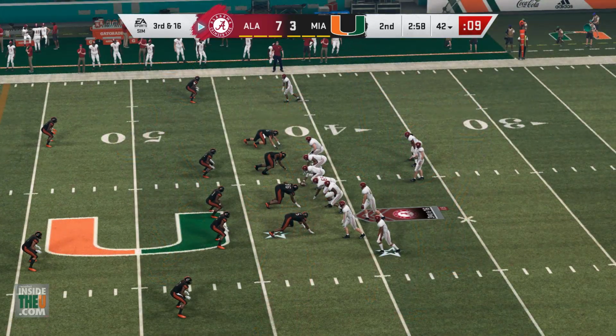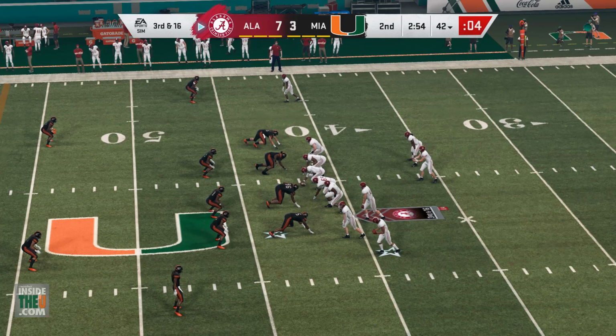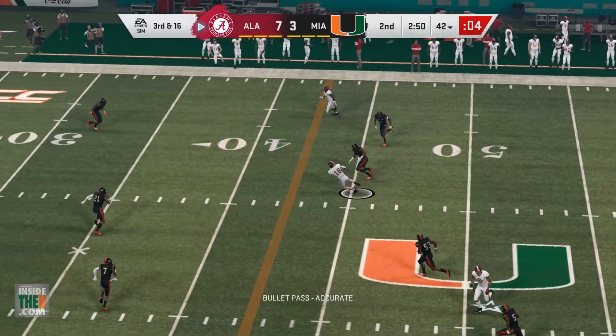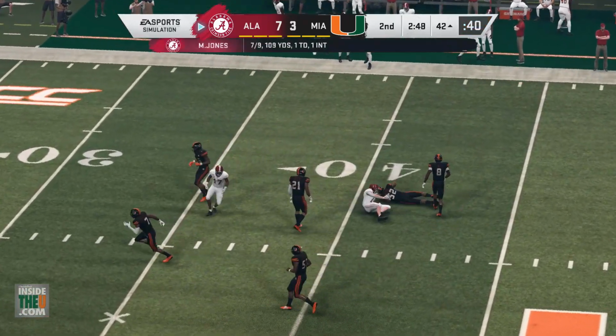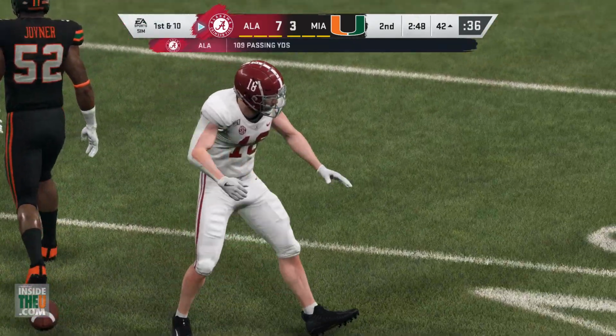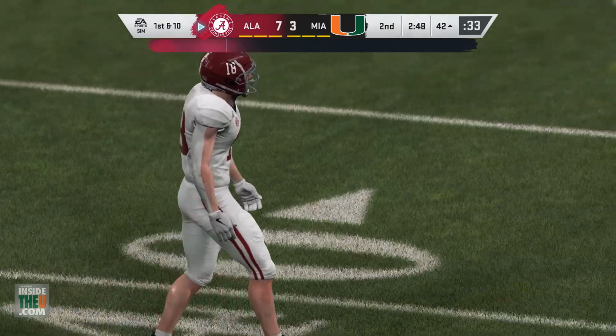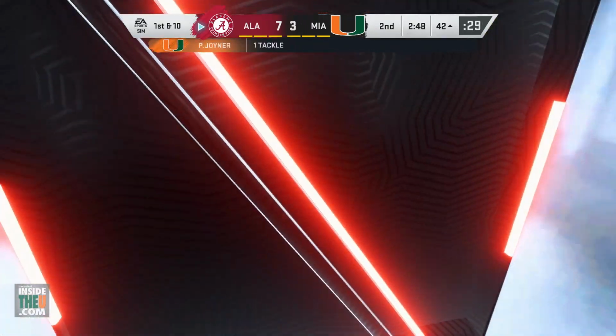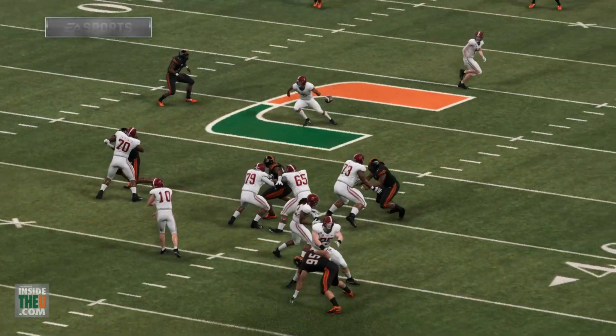So they got 4 down linemen. Alabama's coming with 4 receivers. Unless one of them is a tight end, but regardless, certainly passing the ball right over the middle. That is not what Miami needed. That's Bolden on the catch. Looked like 52 Joyner on the tackle, but such a huge play for Alabama. That's such a gut punch for Miami.